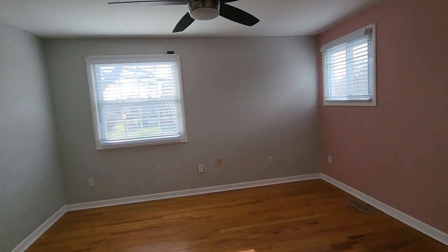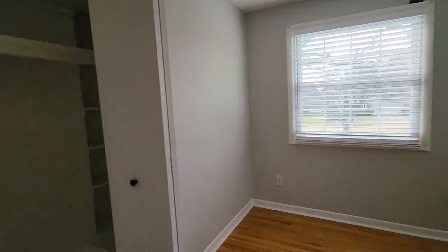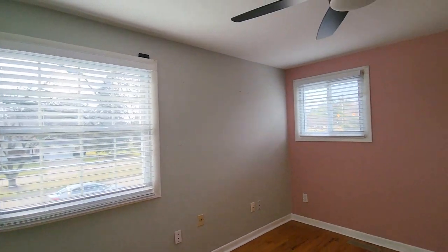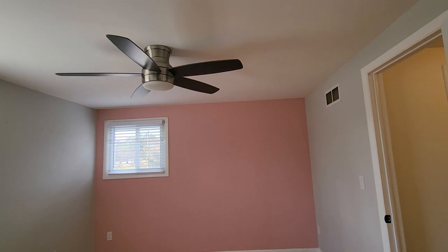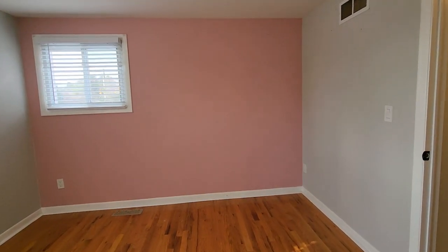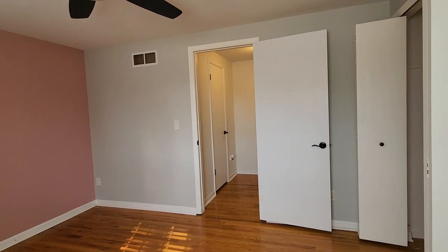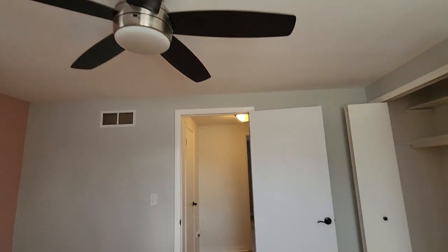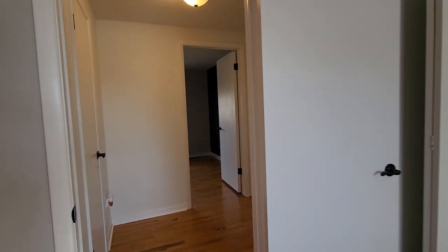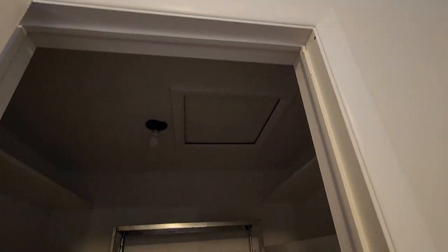Okay, so these are the stairs. We start from the left. Bedroom number 1. Closet. 2 windows. That window is really small. So that's another feature of older homes, that windows are small, especially for homes in the north area. This room size is about 13 by 12. Let's see, a newer ceiling fan. Closet space. Access to the attic.